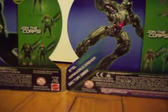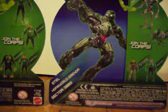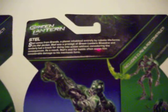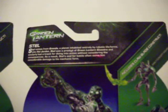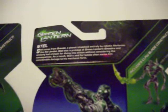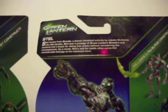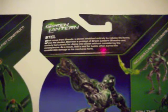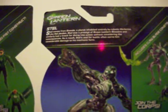Okay, time for some info. Stel, his homeworld is Grenda, sector 3009. Stel comes from Grenda, a planet inhabited entirely by robotic life forms. Like Hal Jordan, Stel was a protege of Green Lantern Sinestro, and similarly had a knack for driving into action without considering the consequences. As a result, Stel's zeal for battle often earns him considerable damage to his mechanical form.